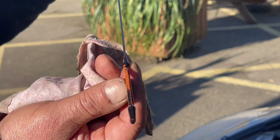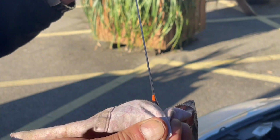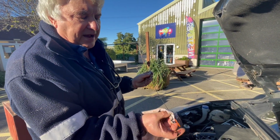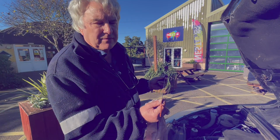This one could do with a top up, right? Unless it was due for a change. If we're going to do a change next month, then obviously we would leave it go to that and then we will change it. Then bring it right up, identifying its maximum mark. And again on that, make sure you look at your manual to find out what kind of oil it's got in it.